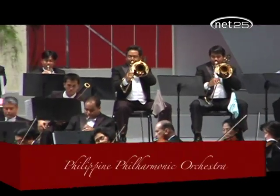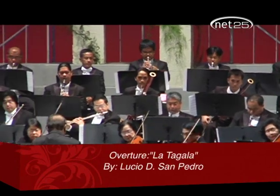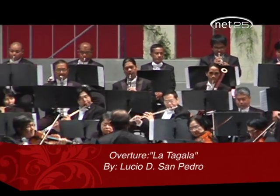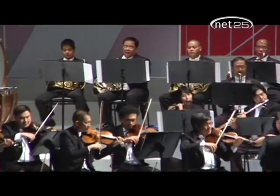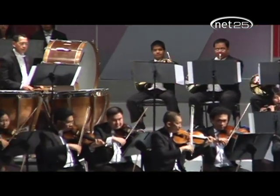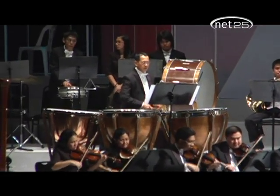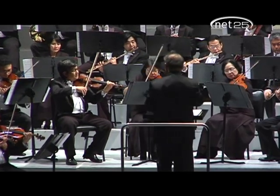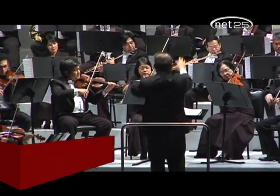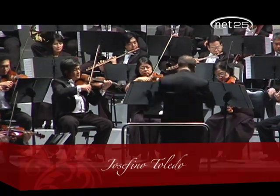The first act was opened by the Philippine Philharmonic Orchestra, playing an overture by national artist for music Lucio San Pedro entitled La Tagala. For the first act, the PPO was under the baton of Josefino Toledo.